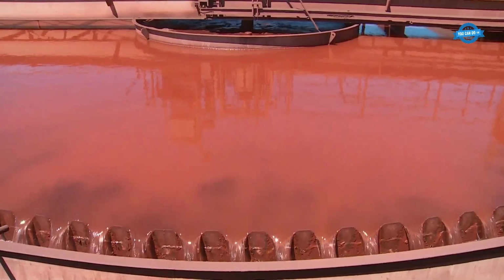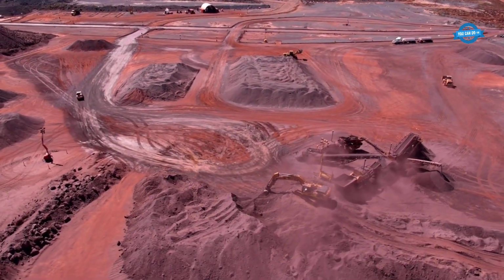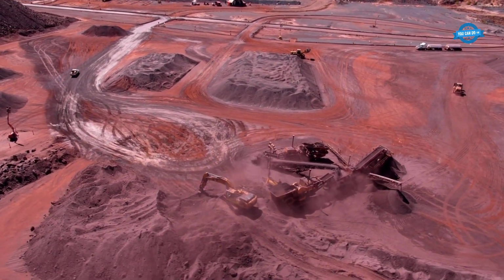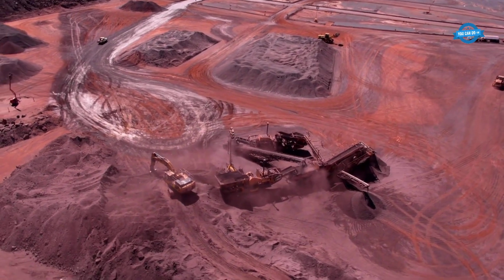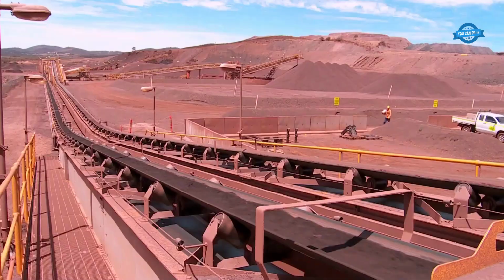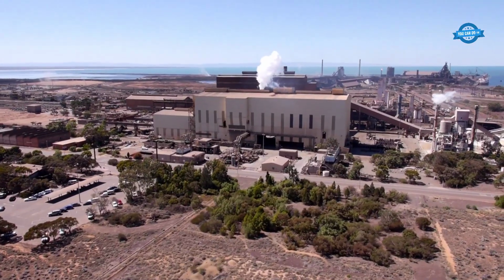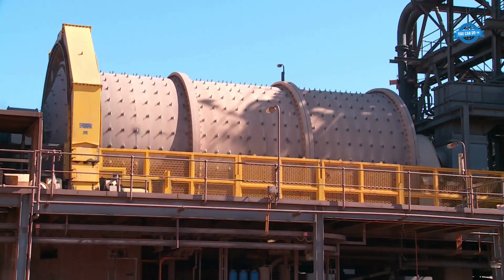Beneficiation. The crushed and ground iron ore is subjected to beneficiation processes to remove impurities and enhance its iron content. These processes include magnetic separation, flotation, and gravity separation. Pelletizing. The beneficiated iron ore is mixed with a binder, such as bentonite clay or organic binders, to improve pellet strength. The mixture is then pelletized to form small, uniform pellets.